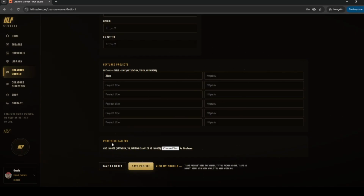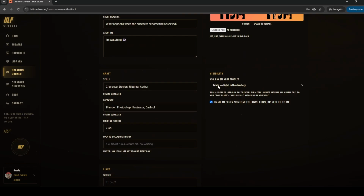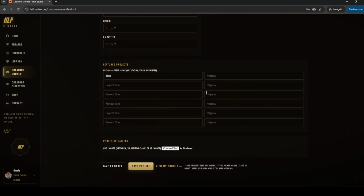You also can do a portfolio gallery. If you got pictures that you've taken, if you got things that you have drawn, you can drop your gallery right here and let people get a feeling of what kind of artist you are. Once you've uploaded everything, make sure that your visibility is on public, and then we hit save profile.